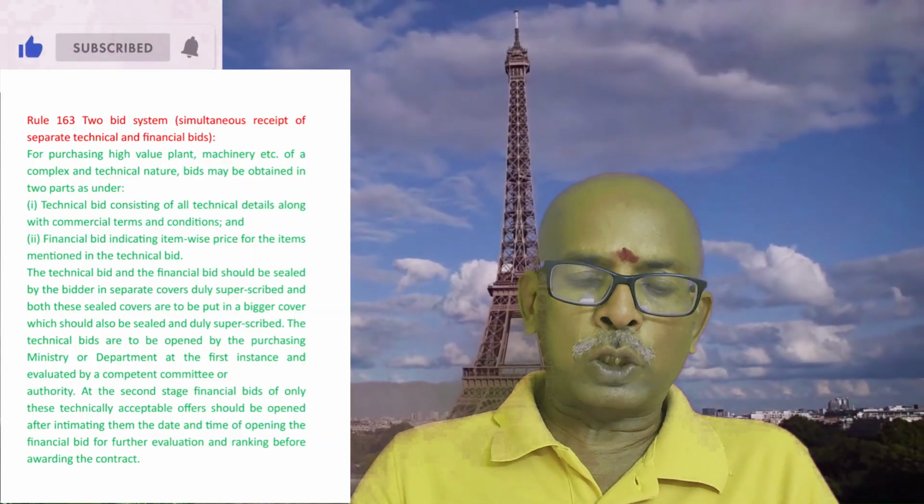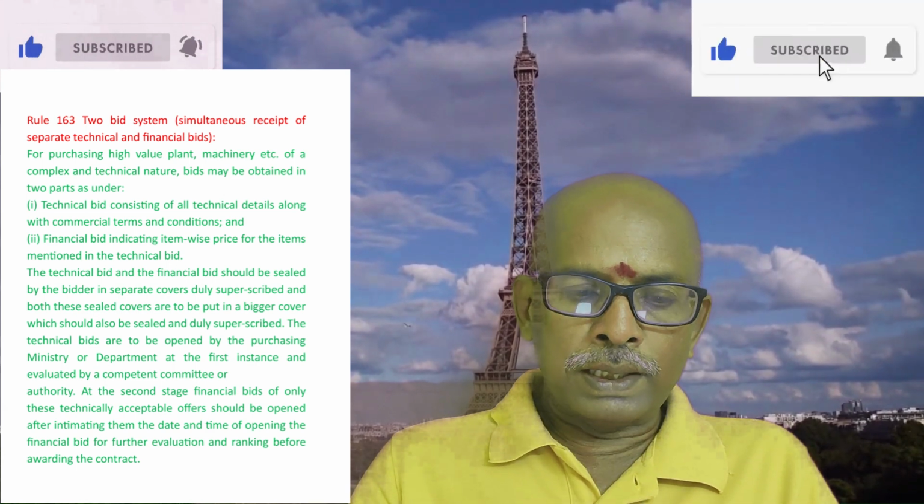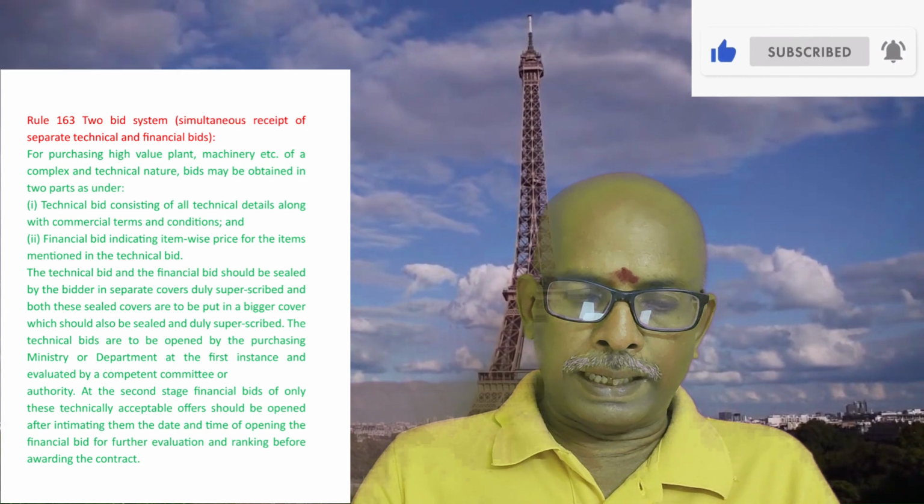Friends, we have seen open tender, limited tender, and all. Now, in those tenders, there are single bid or two bid systems. In fact, briefly, I have told, we are going to see in detail on that. What is meant by two bid system? See, you collect simultaneously technical bid separately and financial bid separately.